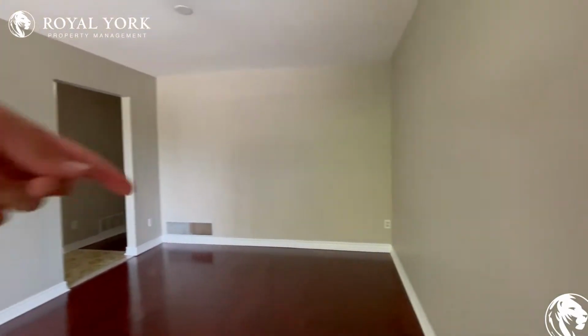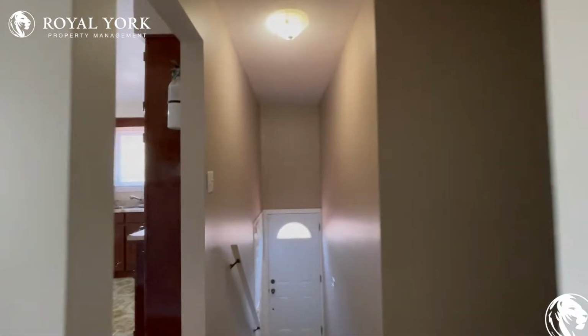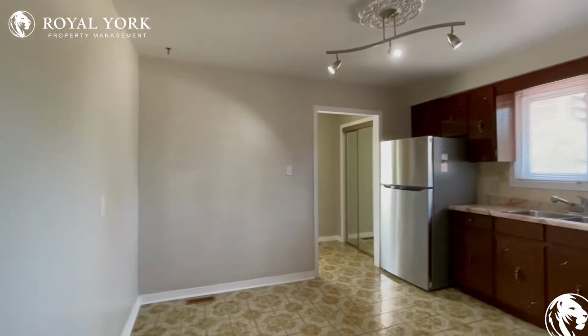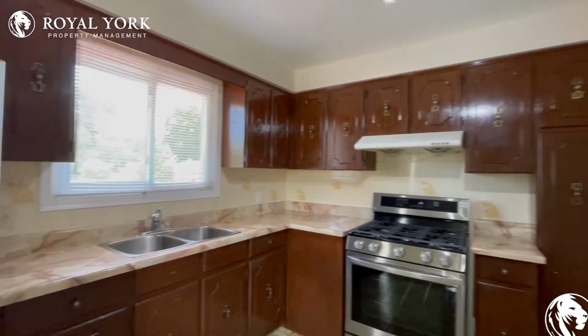You can utilize this section here as a dining area, which can seat up to six. And this flows right into the kitchen, where you can put a breakfast table over here, and you have beautiful stainless steel appliances, tons and tons of cabinet space throughout the entire kitchen.